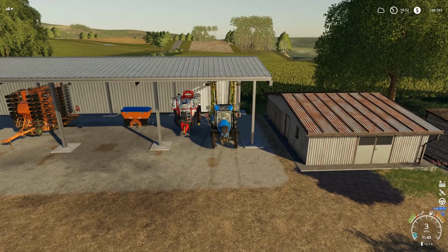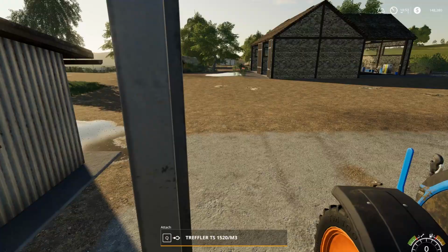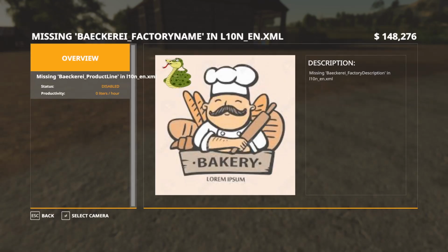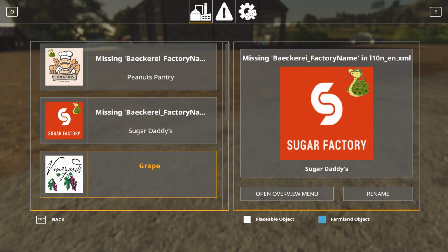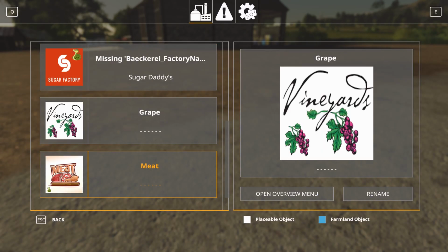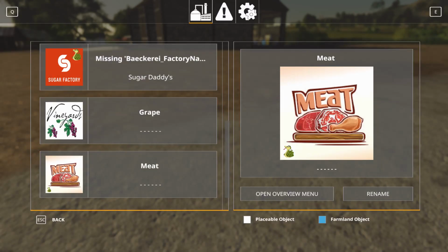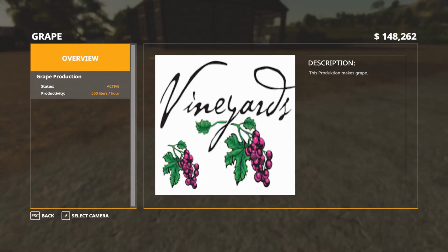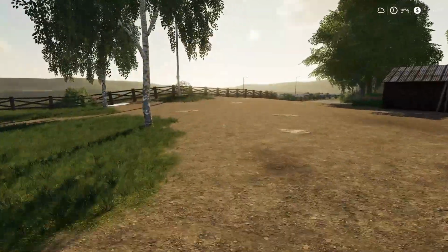It does make 1,000 liters per hour. So let me just turn that off. So I got to get out of the vehicle. For some reason, you can't be in a vehicle and activate Global Company. We got Peanut's Pantry right now. Overview. Nothing's going on there because I don't have no wheat there. At Sugar Daddy's, same thing. Oh no, excuse me. We're producing 1,000 liters per hour there. Grapes. I got to come up with a name for the grape factory. And the meat factory just put down, 1,000 liters per hour. The vineyard actually is producing. Wait, no. I was like, no, it's not. It's producing 500 liters per hour. But like I said, that's just a side thing because it takes manure and water. And yeah, we got plenty of that.